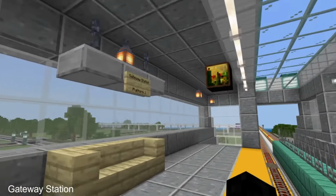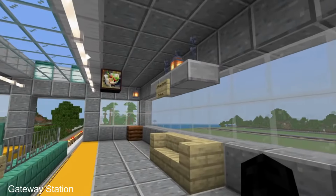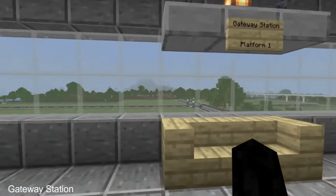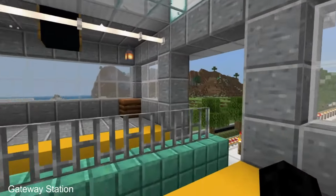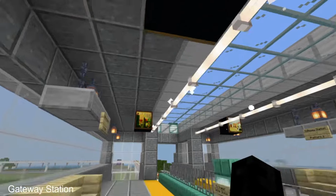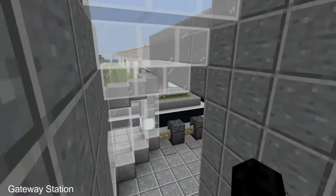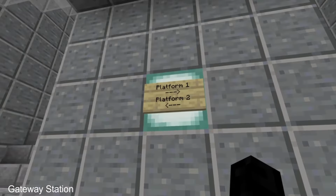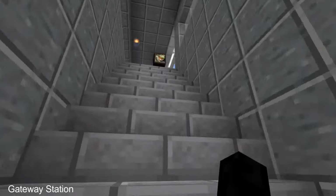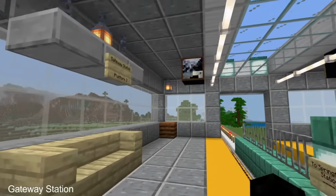I like this design just because of how simplistic it is. It's not overfilled with different blocks, but one thing I really like about these new stations are the windows. We also have the new monitors, the new screens. So we come down, one singular entrance, and then they'll just split into 2 stairways that will take you to the 2 platforms. So this is the platform 2.